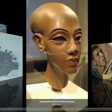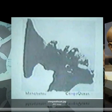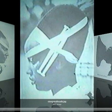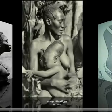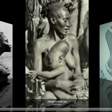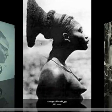Now that we've established that many of the Egyptians have this elongated head, let's take a look at some more elongated heads and what culture this may be indigenous to. There's an elongated head. There's another elongated head. And here is another. Here is another elongated head. The mother also has an elongated head, as does this woman here.